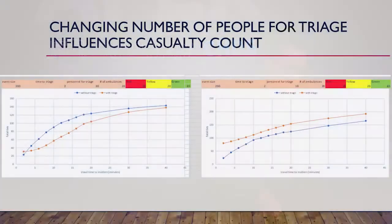So hopefully it makes you think about all of these things. And then changing the number of people for triage. In this case, I'm comparing two scenarios with different travel times. So travel time to the incident is along the x-axis, fatalities along the y-axis. And in one case, I have 10 people for triage on the right, and I have 30 people for triage on the left. We had a huge payoff of triage on the left graph, but none on the right. So there was no distance for which, when we had only 10 people for triage, the triaging before transport paid off. That's an interesting result. Yes?